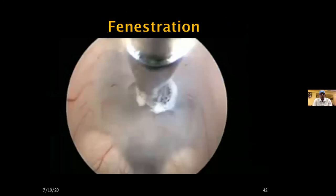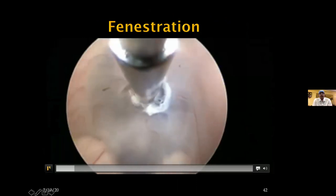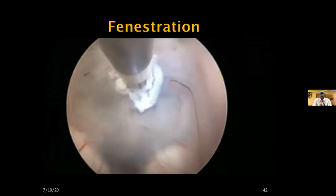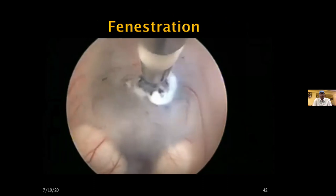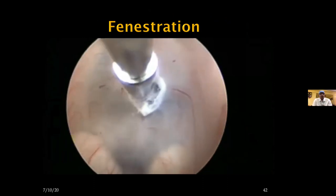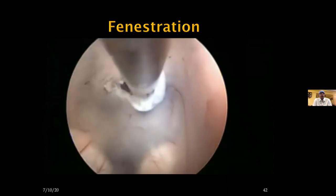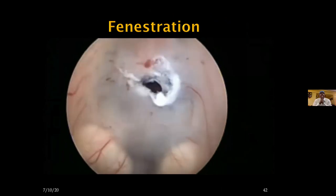Whatever we call the floor, or fenestrating the floor, is a part of the hypothalamus. It's the tuber cinereum of the hypothalamus. Therefore, it is an eloquent area of the brain, and so the collateral damage has to be minimal. We use a balloon catheter, not a rigid instrument like is shown in this video, to dilate the fenestration after making the hole.